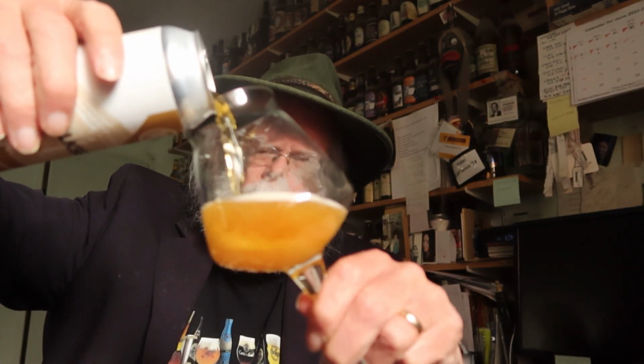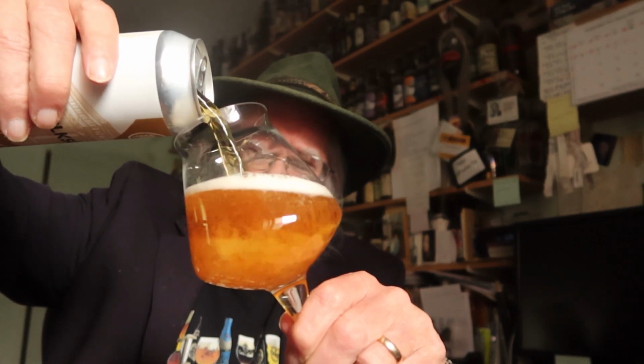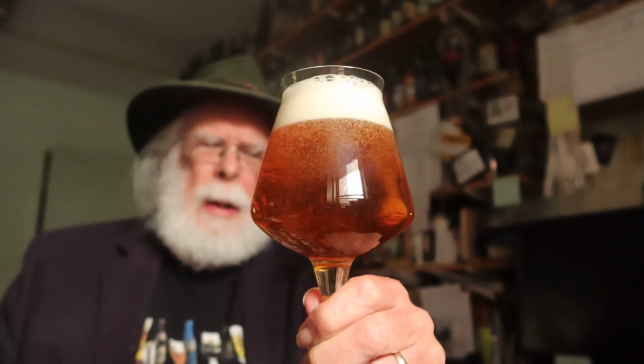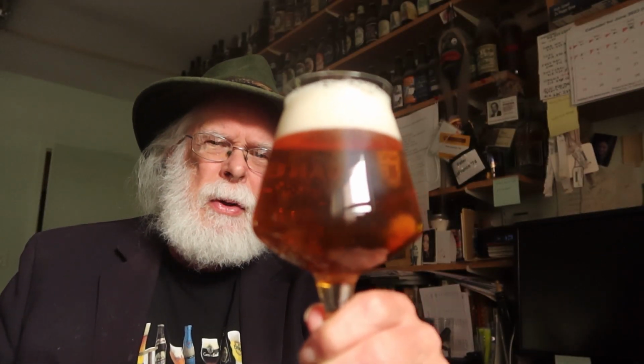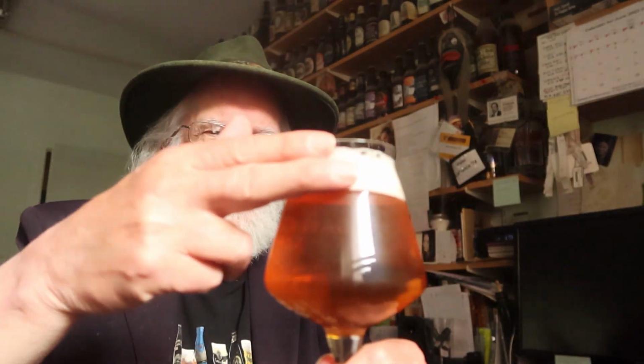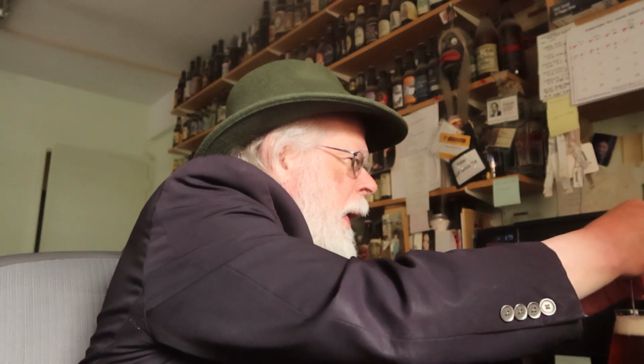Well, it's a little light colored for my understanding. It does have some good carbonation. Well, it's a little light. 2 fingers of head. Since this is an ale, it should be 50 to 55 degrees Fahrenheit. And what do we have? It's a little chilly. It's down there around 43.